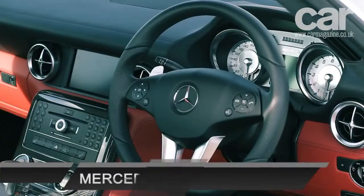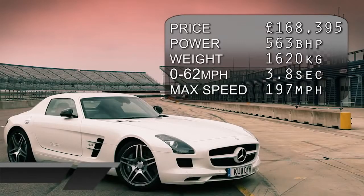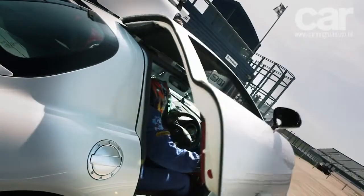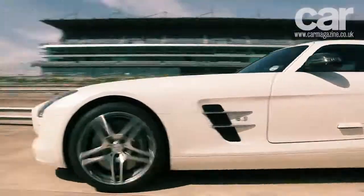First out is the SLS. It costs the same £170,000 as the 12C, but it's made of aluminium, not carbon fibre, and its engine is a front-mounted, naturally aspirated V8 pushing out 552 horsepower. Over to you, Ben.